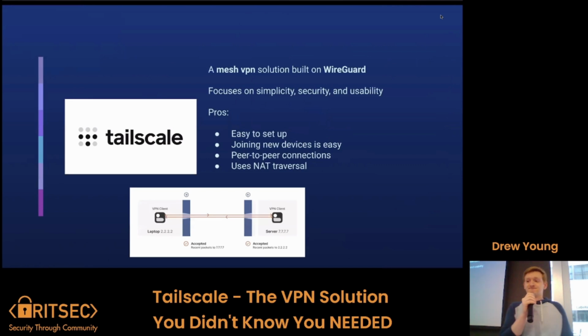So Tailscale. It's a mesh VPN solution that's built on WireGuard. It focuses on simplicity, security, and usability. It's a beautiful thing. There's lots of pros to using Tailscale. It's very, very easy to set up. I cannot emphasize that one enough. Very easy to set up, which means that joining new devices to the network is also very easy.